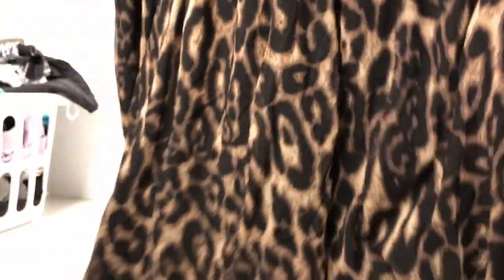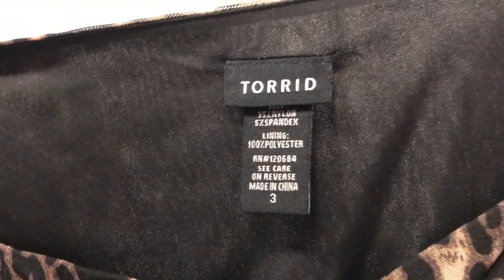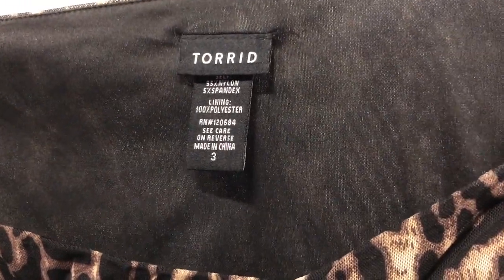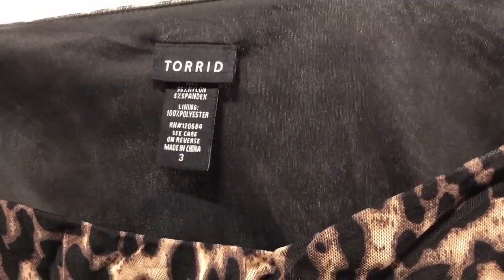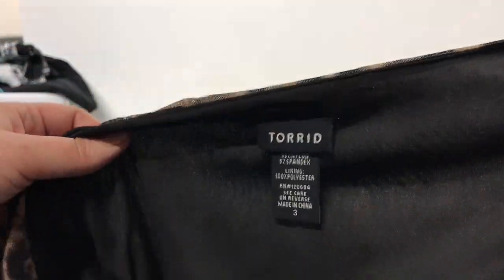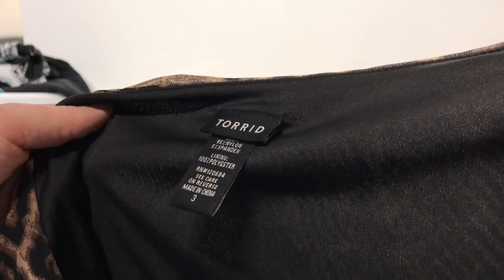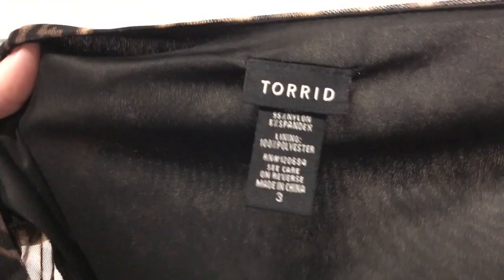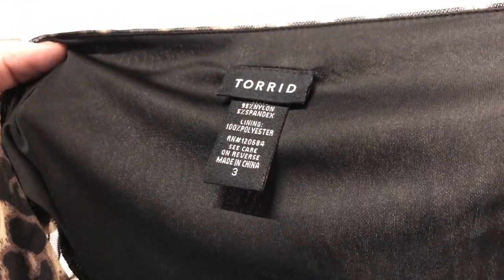It is a 3, and they have vanity sizing, so you just look up to make sure. Well, that might actually be a 3X. I'm going to look on the Torrid website. I don't have it memorized if that is a vanity size or if that's a 3X, so I will look up to see what the sizing for this is. And this is just a leopard print pullover top with some sheer sleeves, and I purchased this for around $2.64 because it was half off, and it looks like this will be going up.